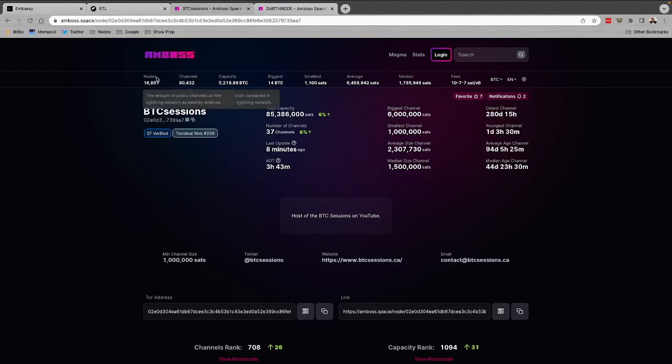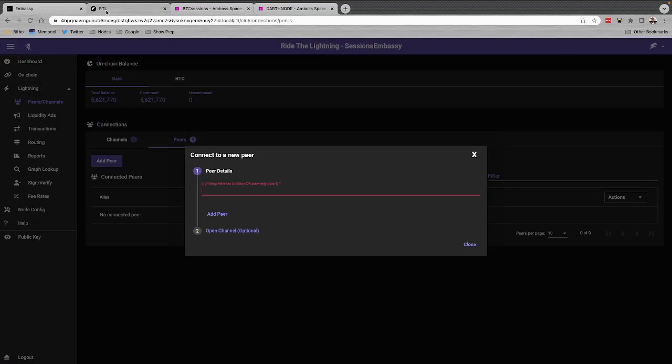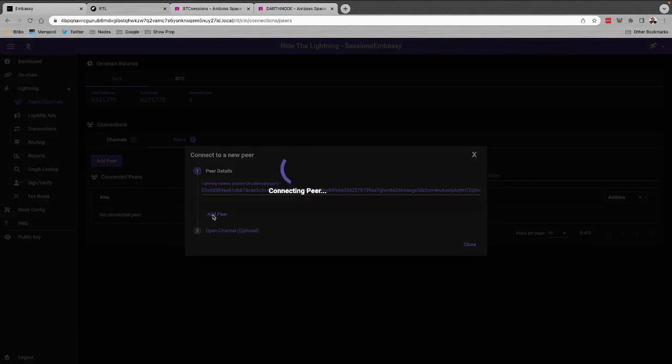Nonetheless, the information to connect to this particular node would be right here. Now, this can be displayed as a QR code, but we need to copy the information here. So we're just going to hit the copy button. We'll jump back to Ride the Lightning, or RTL. So I'm going to paste that information in here. And that's everything that we need. It fills all the information. We can see there's no error messages or anything like that. So I'm just going to hit add peer. It might take a second to attempt to connect to that node.